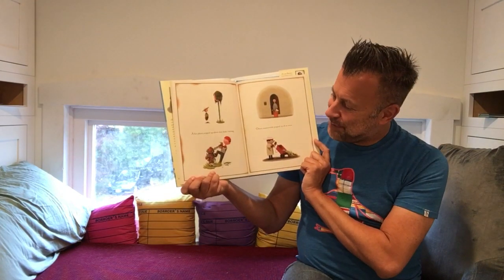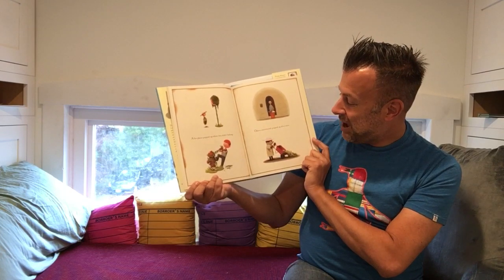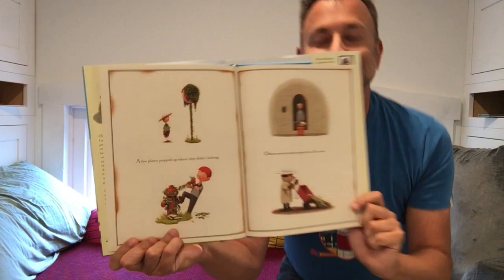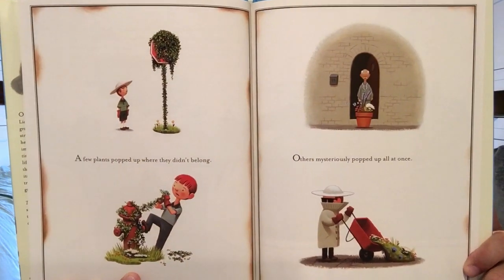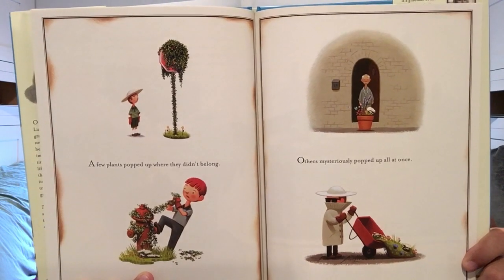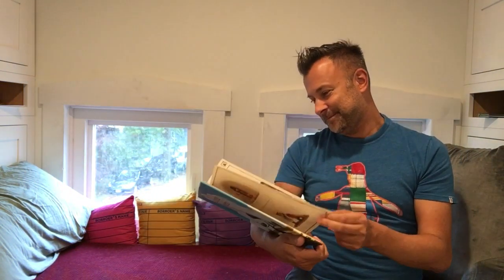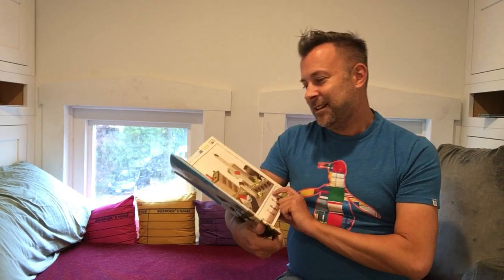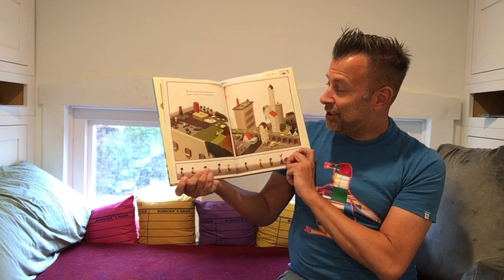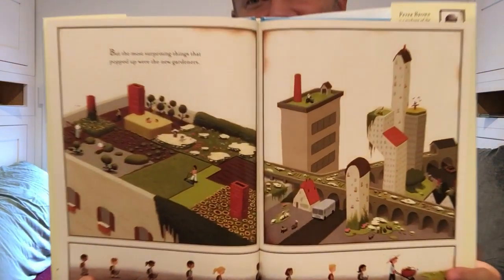A few plants popped up where they didn't belong. Others mysteriously popped up all at once. But the most surprising things that popped up were the new gardeners. Look at all these people.